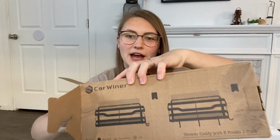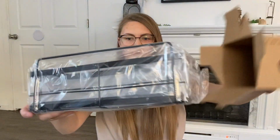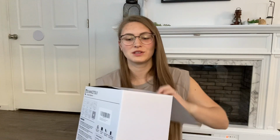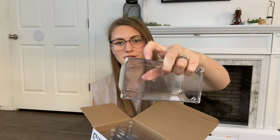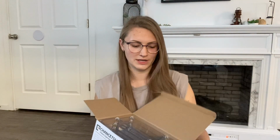This is the shower caddy that I got. Pretty good size. There's two of these. I'm really excited about this one. It's the drawer organizers. I've been wanting to get these for a long time. Look how good they are. They're really good quality too. It's a really hard, tough plastic. So hopefully these are gonna fit well and organize all the little things inside the drawers.